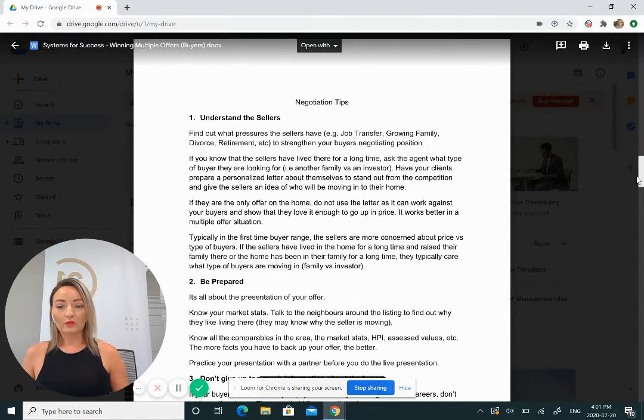So it only really works well in a multiple offer situation where you're competing against other buyers, and it adds a little bit of a person behind the offer instead of just this piece of paper with some numbers on it. Typically what you're going to find, guys, is in the first-time homebuyer range, the sellers are usually a little bit more concerned about the price versus the type of buyers. These people have been in their houses for probably only a couple years. So really they just want as much money. So the letters don't really come into effect then.